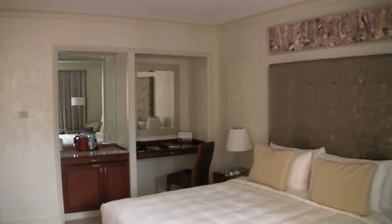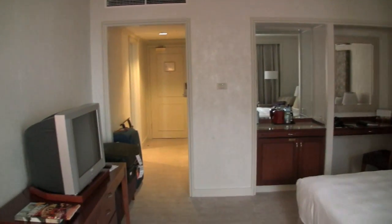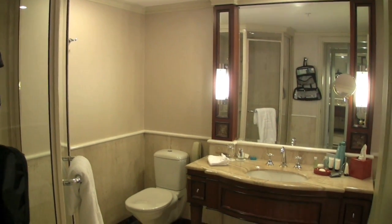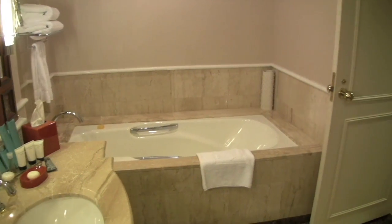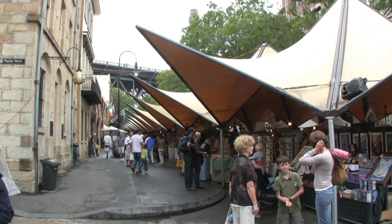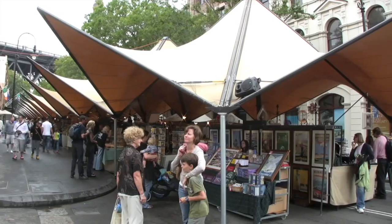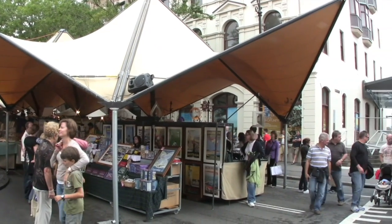A very well appointed room, but we did think that taking into account the price, the Shangri-La was now trading somewhat on its former glories. The Shangri-La is very handy for the Rocks area of Sydney with its famous market.